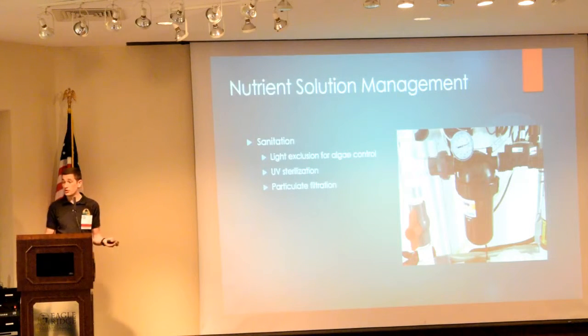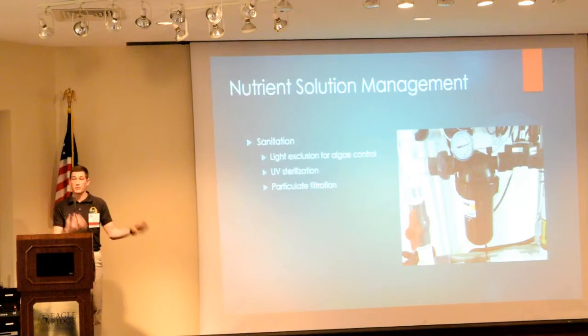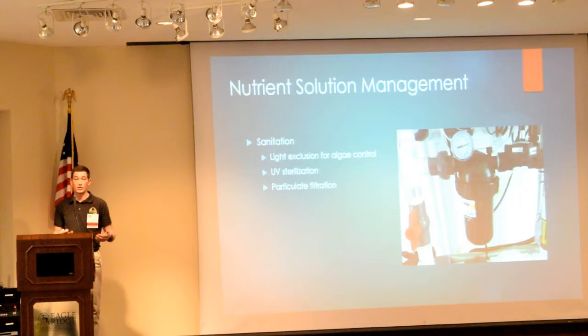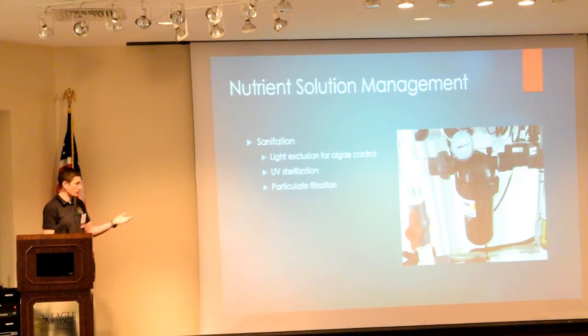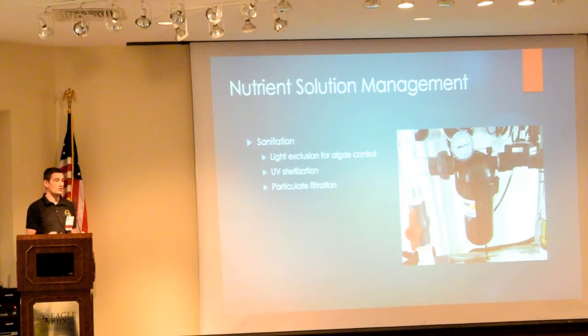When we're talking about some of that nutrient solution sanitation, there's a couple of different things that we can look at. Light exclusion is absolutely huge when we're talking about any hydroponic system. Anytime that you've got a nutrient solution that is exposed to light, you're going to have algae. Algae can be a harbor for other pests, can be a harbor for other types of issues that we'll see through pathogens. UV sterilization is another one of the bacterial type sterilizers that we often see used in large recirculating tanks, especially if you're talking about a tomato system that's going to recirculate that nutrient solution. We will use UV to basically kill off any pathogens that are in that water. And then particulate filtration is the basic form that we will use to make sure that there's no plant matter or other large things that are either getting clogged into your nutrient solution or leading to other types of infections.